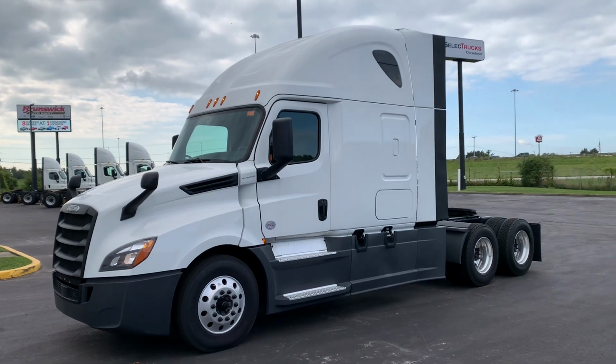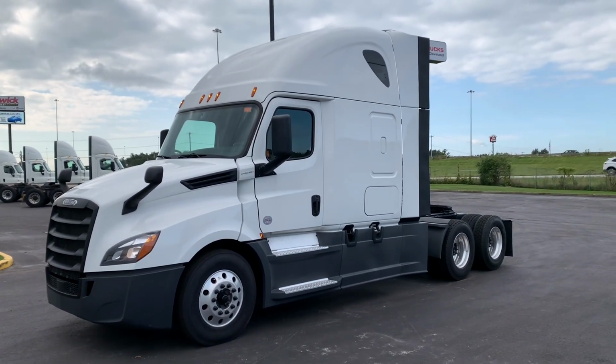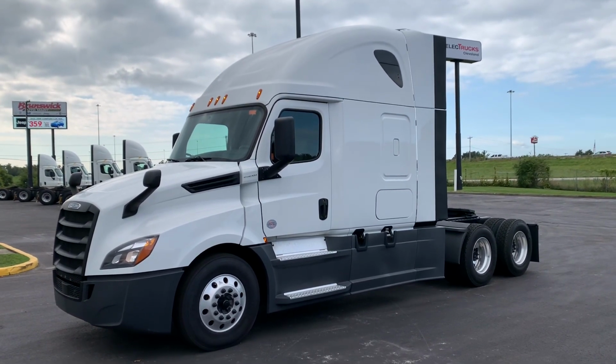Quick walk around on the outside, but I'm gonna pop the hood, start the engine so you can see it running on both sides, get in the cab, show you the features there. Let's start with that.